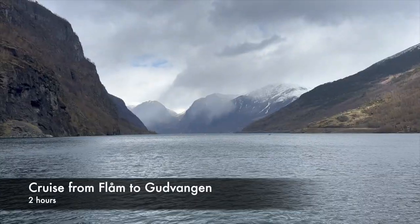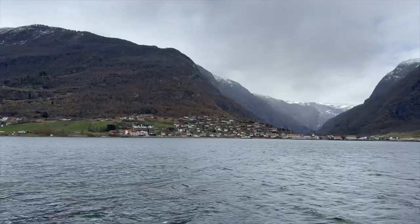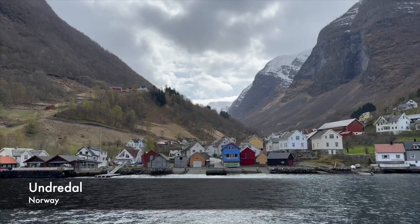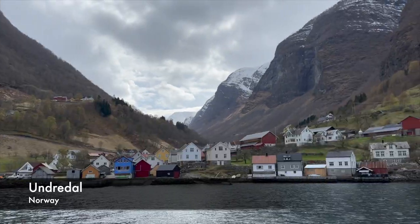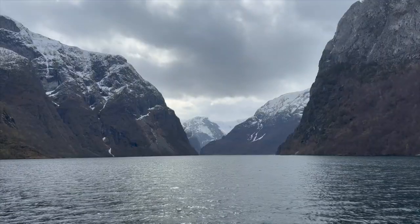So this has always been a bucket list item of mine, and when I say it did not disappoint, it is incredible. I mean, breathtaking. Even passing these little towns, the people live here amongst the fjords and have these views every day, all day, which to me is just insane.